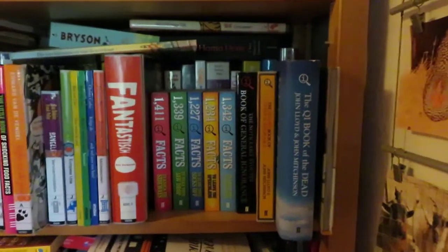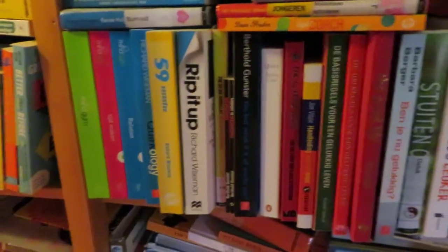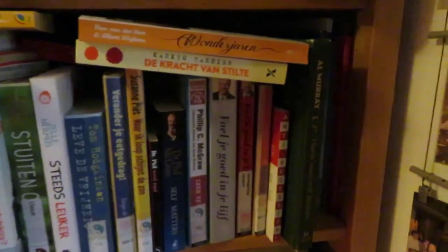We have some QI books, and behind it a variety of other information books. Here we have some more self-help-ish books, and more books behind it as well, information and... Yeah, a variety of things. It's a bit too much work to take it out now, but yeah.